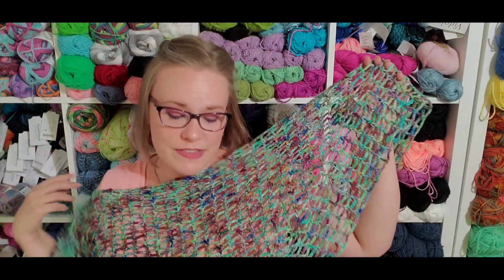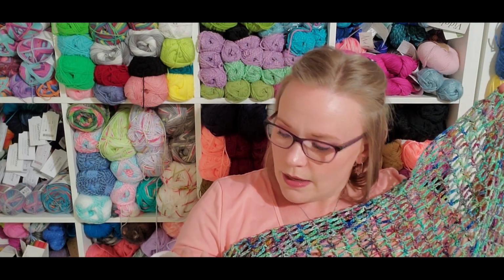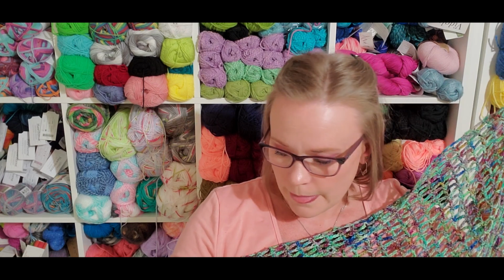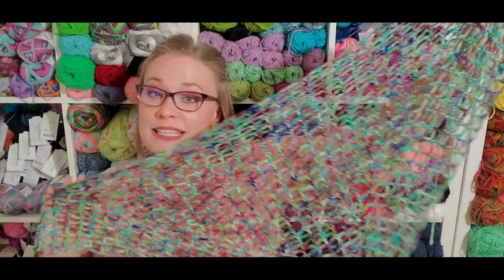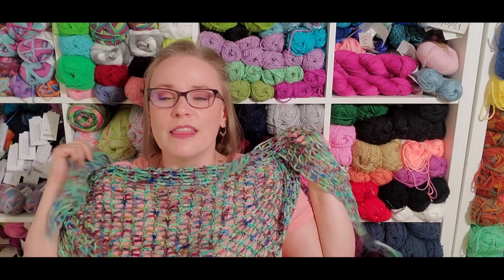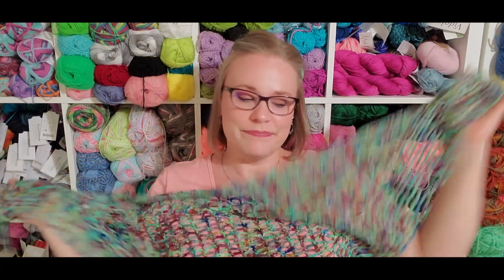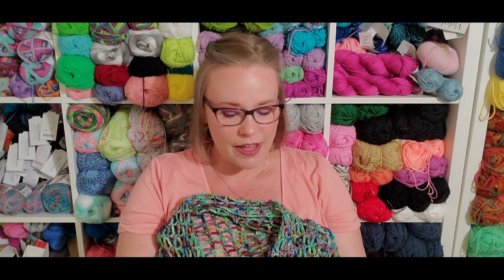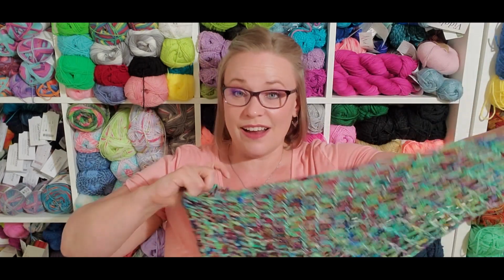And I have the single, these are DK weight, I believe. It says DK right there where my thumb was. Yeah, so I'm getting the single DK weight. So this is, once again, one ball shawl, but I love it. And once again, how perfectly did this crochet up? This would have made another beautiful cowl. This would have worked up beautifully in a non-lace pattern.